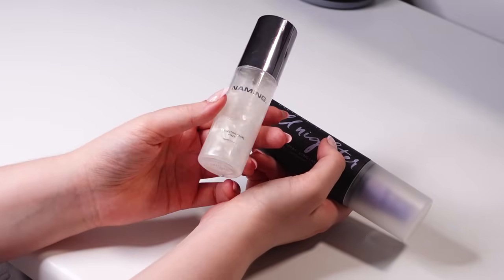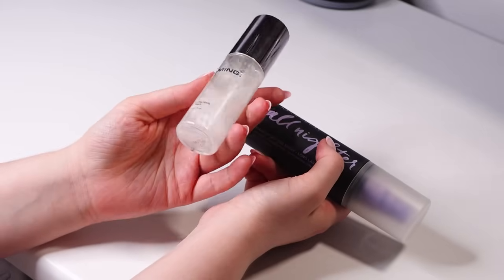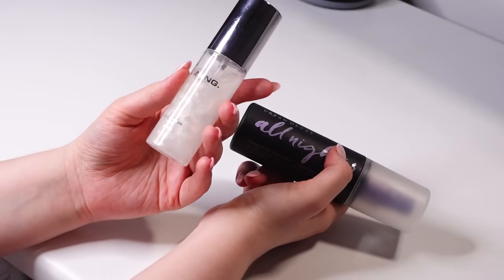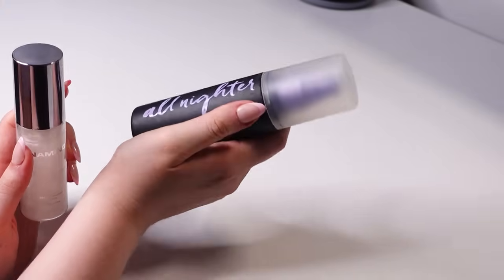And because it's a little spray bottle, I'd rather pass it on to someone else who can use it, because there's still quite a lot left. It's a really cute product, but it's just fine. And again, I'm trying to pare things down and streamline. So this one is getting passed on, and I am keeping this one.